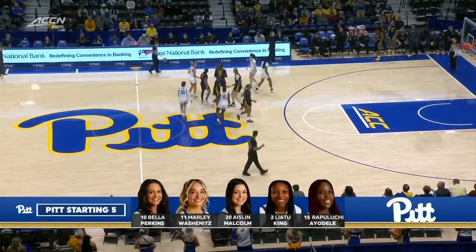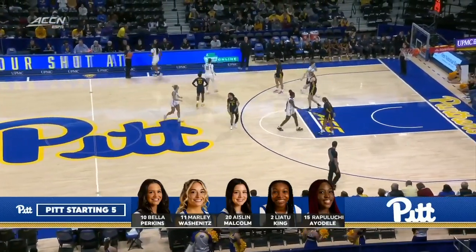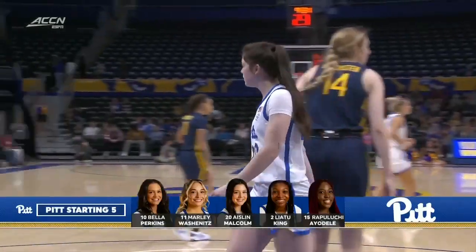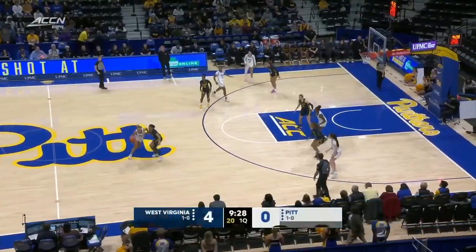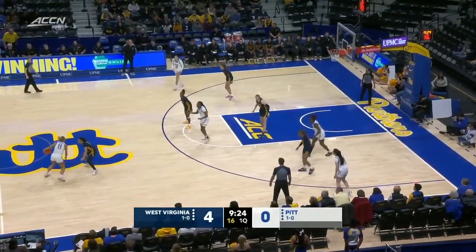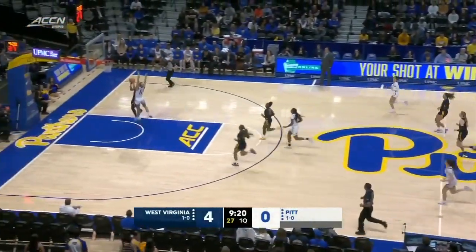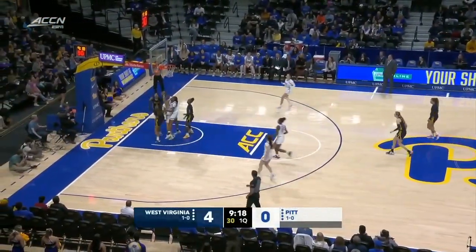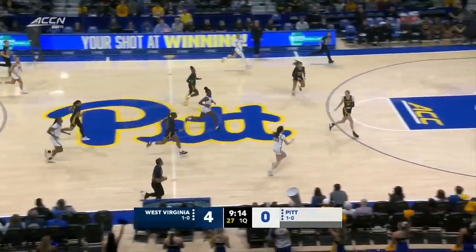Taking a look here at the Pitt starting five. The usual suspects for them as they turn, trying to score the first few points in the game. As you mentioned, Bella Perkins on there leading that team, coming from USC, coming off of a career high, as West Virginia trying to cash that one in.